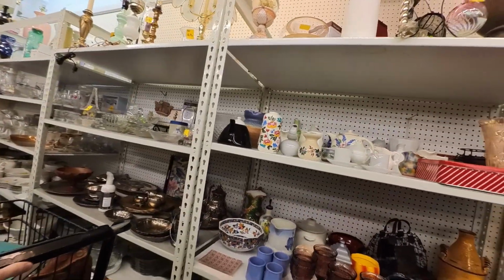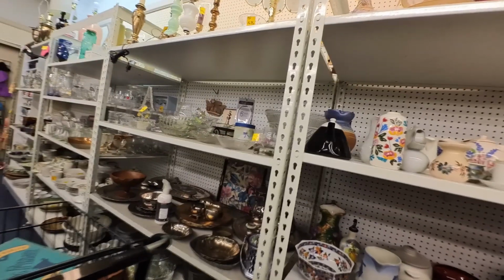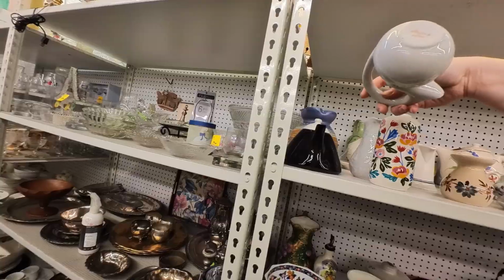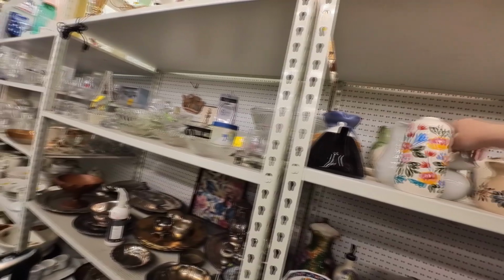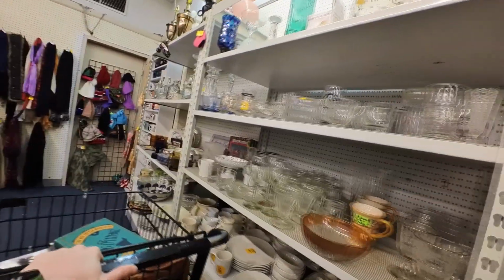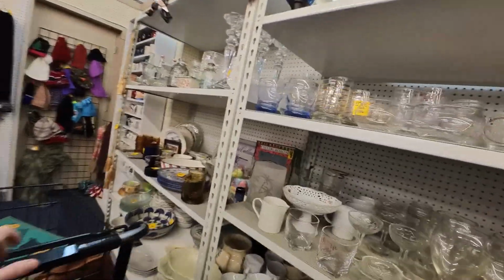Could I have used the Google Lens to look that up? Yes, I could have. Should I have done that? Also, yes. But it's too late now. That looked like Linux. That's the only reason why I picked it up. It was not. A lot of clear glass here. A lot of dishware sets.